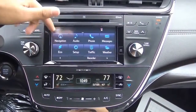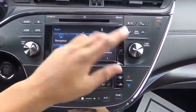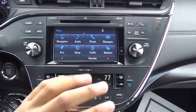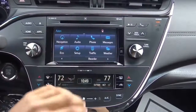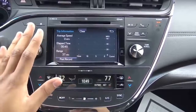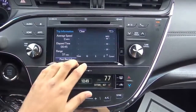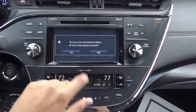Coming to apps, you have your navigation. However, I can't show you that today because the map card is not inserted, but it's just like all of the other Toyotas and Lexuses that you'll find. Nothing too out of the ordinary with the navigation system. Coming to the Eco, it shows you a little bar graph of how fuel efficient you're driving, and it shows you your average speed, your elapsed time, as well as your fuel range. You can clear it if you would like to.